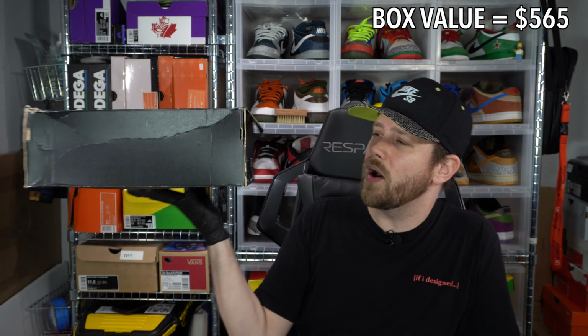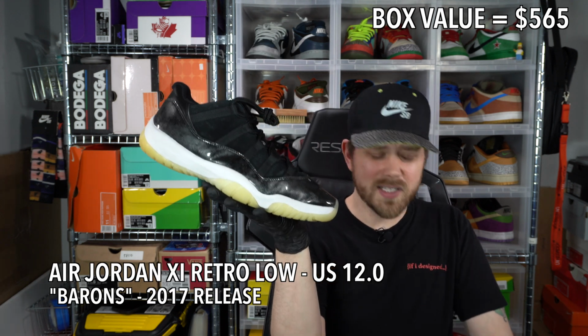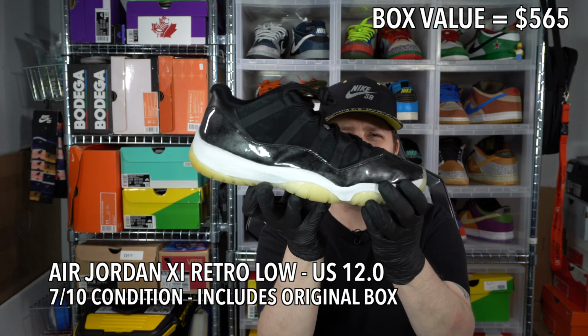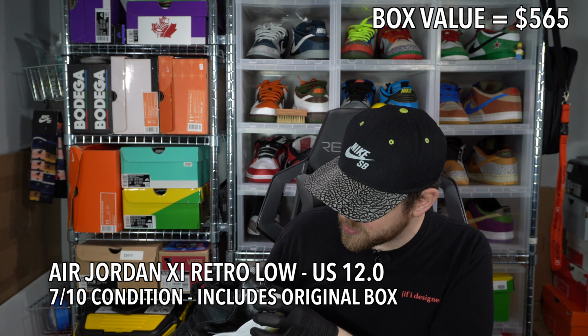Next up, size 12, Jordan 11 Retro Low. Got another pair of 11 Retro Lows. I don't know what this colorway is. What does it say on the box? It says metallic silver. It's got this almost cloudiness going on in the patent leather. I don't know what this colorway is called.